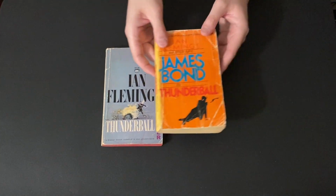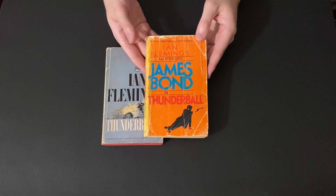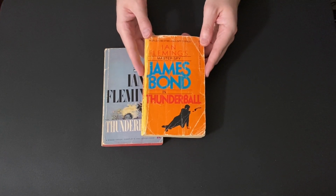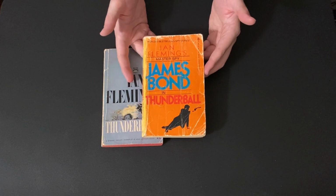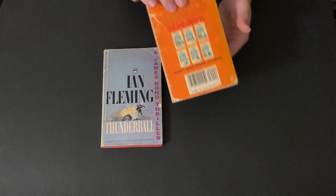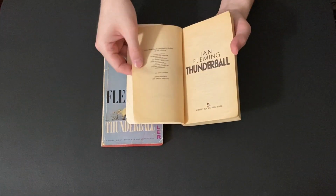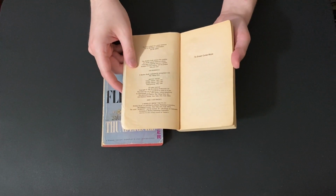Now, this much worn copy from the 80s Berkeley reprints was my childhood copy. So I got this relatively soon after getting Goldfinger. So it's one of the Bond novels I've read more than the others. But it's still held up pretty well. So you can get these in really beat up shape like this, and they're still excellent, just simple reading copies to have on hand. Show you the spine. This one is from May 1983.